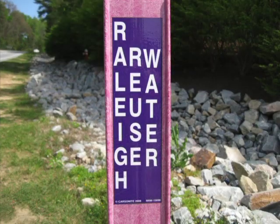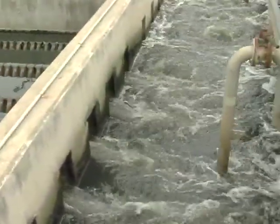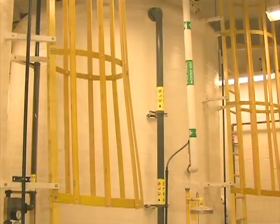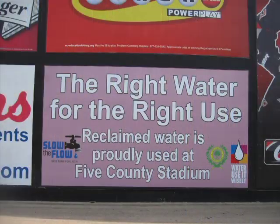Raleigh sprang into action on reuse during the terrible drought of 2007-2008. We had a master plan before then, but during that time it was very evident that there was a need for another water resource. So instead of building a third treatment plant or sucking more water from dangerously low reservoirs, Raleigh began making treated and chlorinated wastewater safely available for non-drinking purposes.